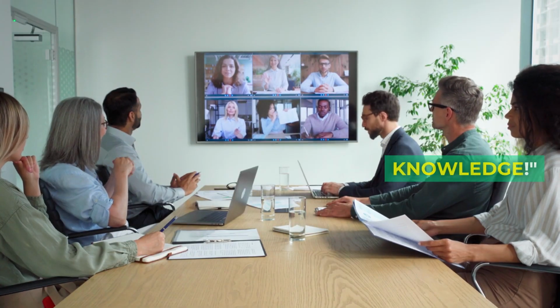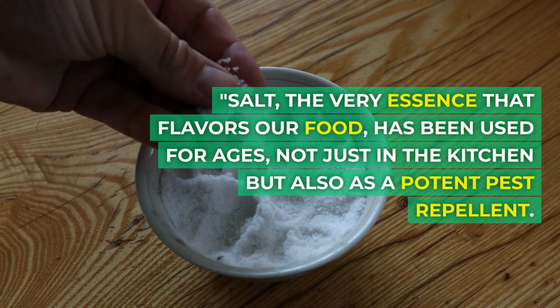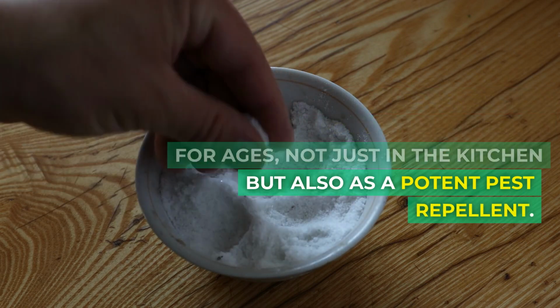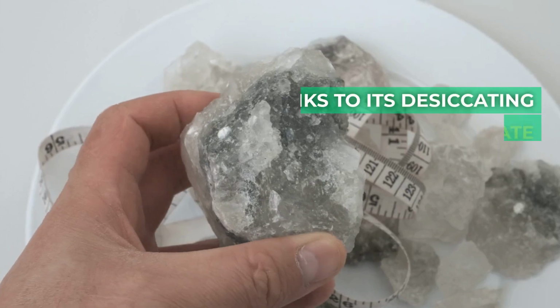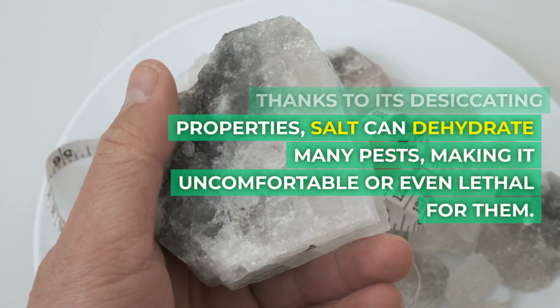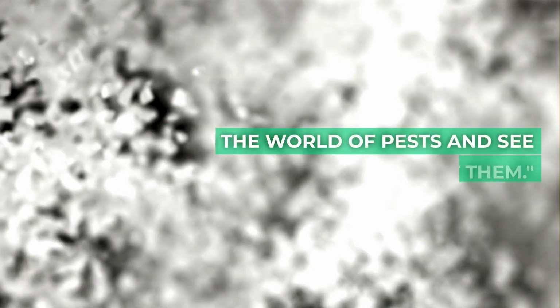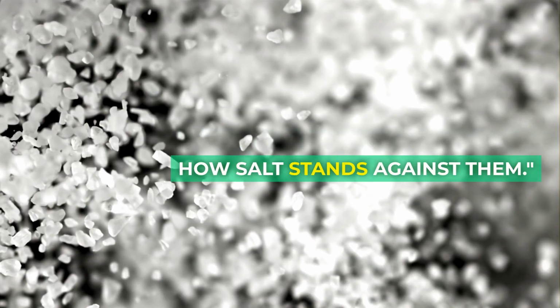Salt, the very essence that flavors our food, has been used for ages, not just in the kitchen, but also as a potent pest repellent. Thanks to its desiccating properties, salt can dehydrate many pests, making it uncomfortable or even lethal for them. Let's dive into the world of pests and see how salt stands against them.